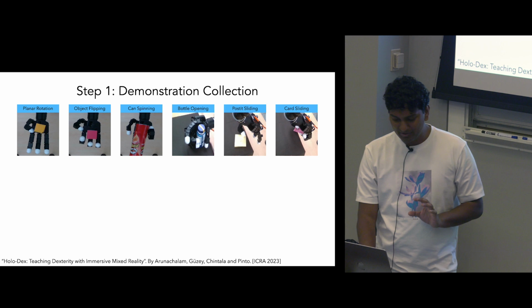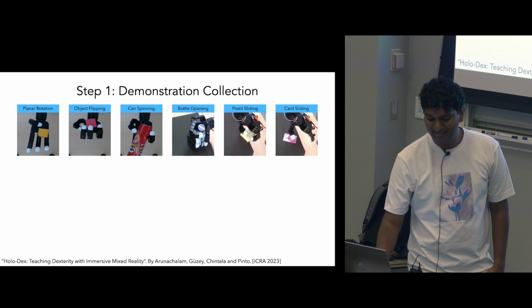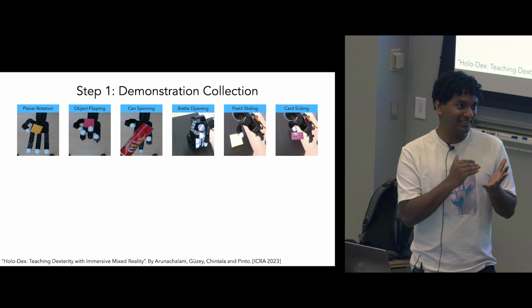Yeah? Sorry, quick clarification question. So the robot hand only has four fingers. Is your behavior cloning basically just throwing away the pinky from the human, or are you doing something a bit more elaborate to go from five fingers to four? Yeah, this is a great question. So we have tried a bunch of things, but what's happening over here is we completely remove the pinky.